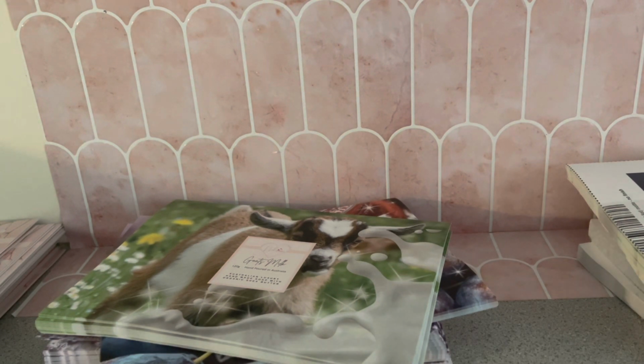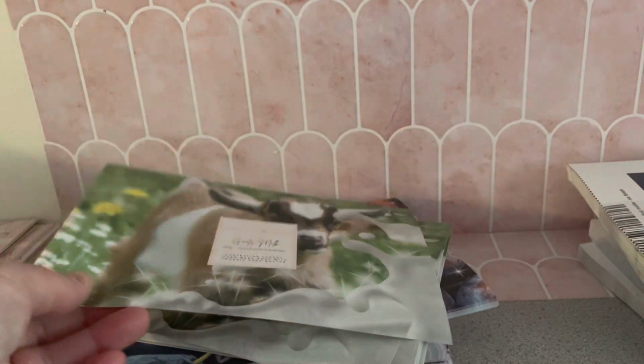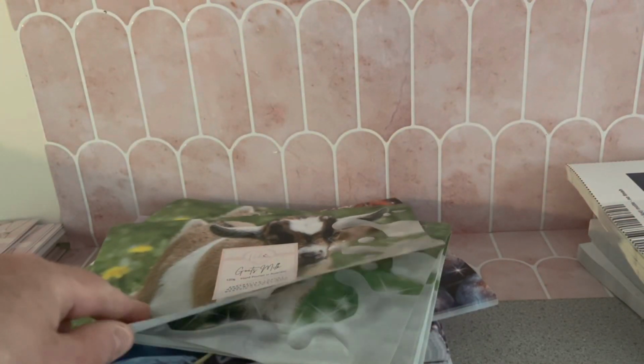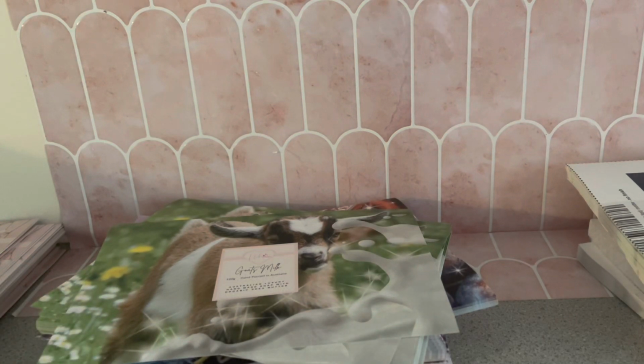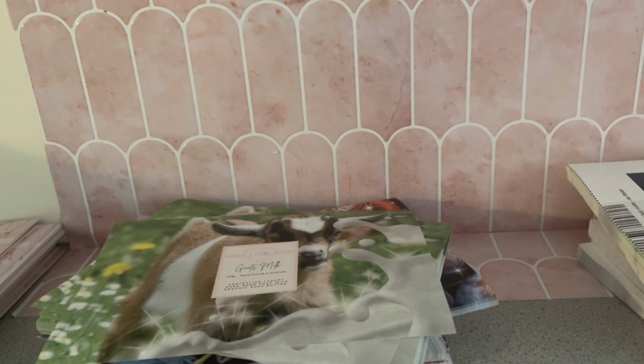The paper quality is good. So if you're ordering these, it's an A5 flyer, and I use just the basic paper. If you get the medium one and it's too thick, what happens is it doesn't wrap nicely around the soap. So just get the basic one. Don't get an upgrade or anything.